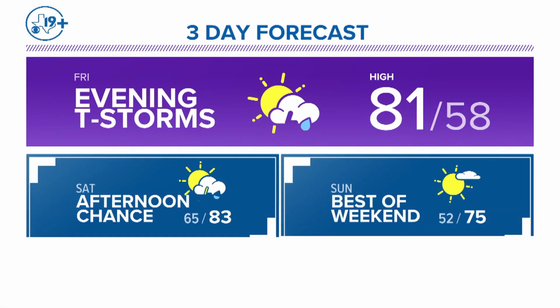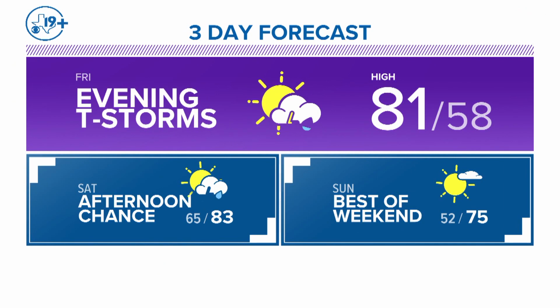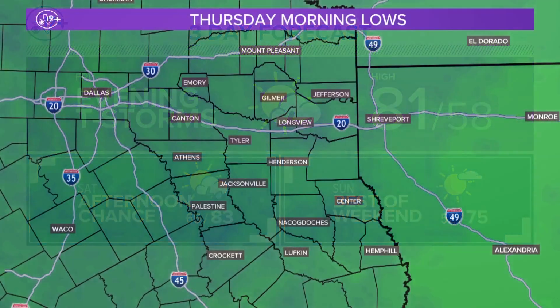All right, looking at the weekend forecast, evening thunderstorms Friday with a high temperature of 81. Saturday morning, it's down to 65. We're up to 83 Saturday afternoon with an afternoon chance for showers and thunderstorms. Best day of the weekend is going to be Sunday, 75 with mostly sunny skies.